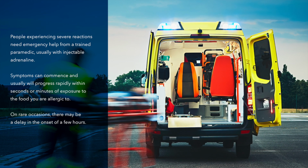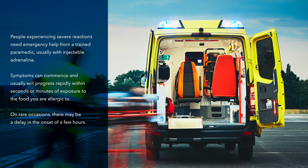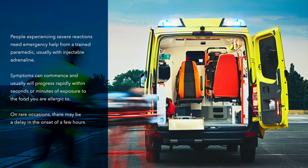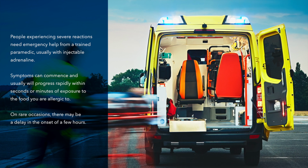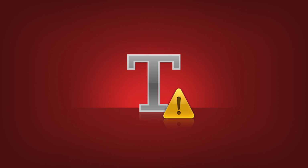People experiencing severe reactions need emergency help from a trained paramedic, usually with injectable adrenaline. Symptoms can commence, and usually will progress rapidly, within seconds or minutes of exposure to the food you are allergic to. On rare occasions, there may be a delay in the onset of a few hours.